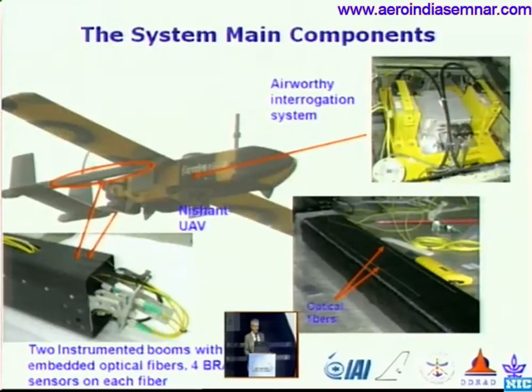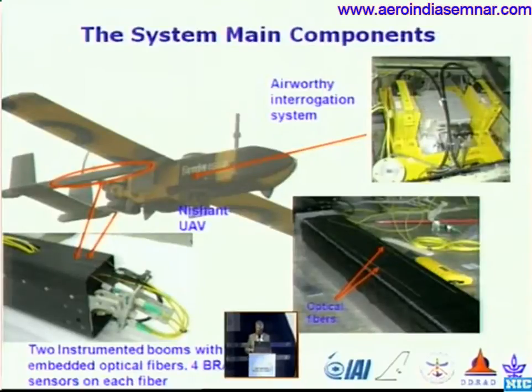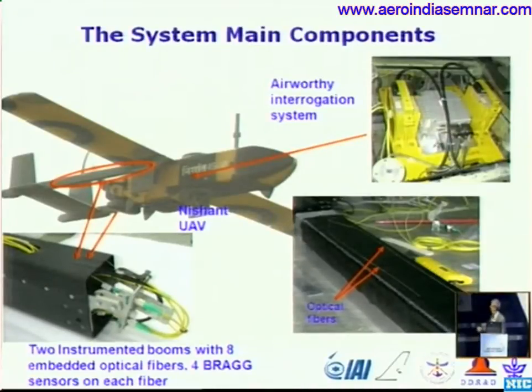So these are the main components of the system. You have here the Nishant UAV. You see here a close-up of the boom end, and the optical fibers going up to the wing and from there to the payload bay where we had the interrogation unit. And you see here the connectors. As I said, we would like to remove the booms during service and transportation of the UAV.